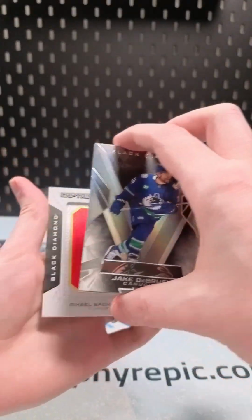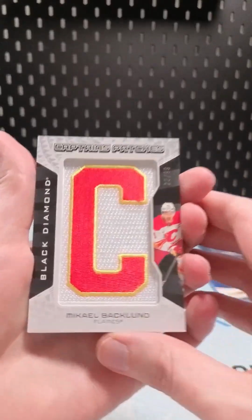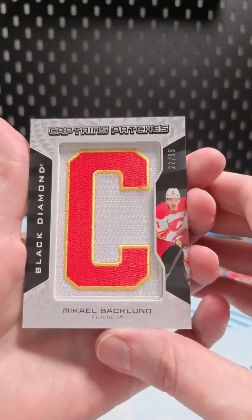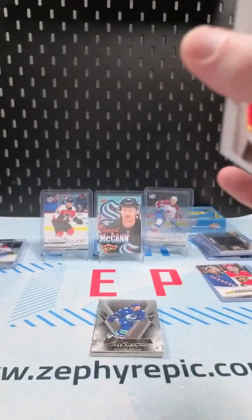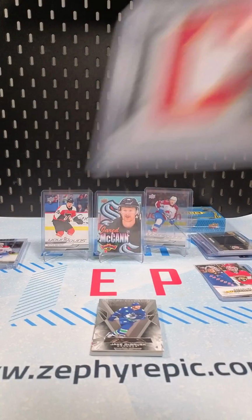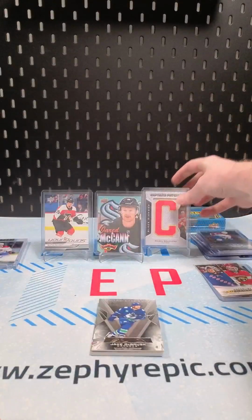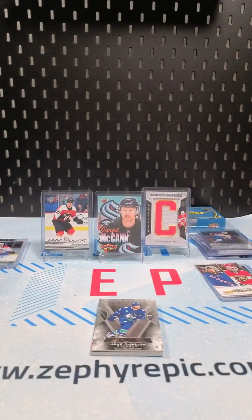Let's go to the back here. Ooh, for the Flames, captain's patches. I actually like these. They're cheesy, but I like them. Backlund for the Flames. Well, I think I might need to get some more 180s because depending what's there. Kovalenko can go to the side. I like those captain patches. They're kind of cool. Sorry, I just need to get a pack of 180s here quickly.